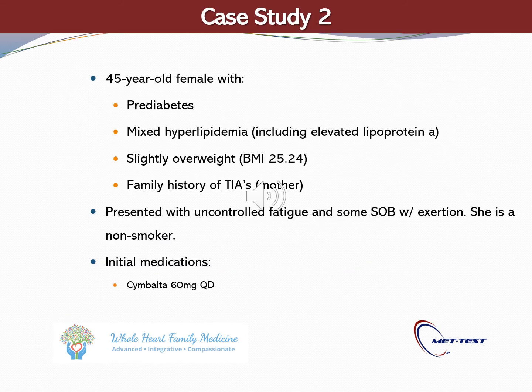So moving on to my second case study, this was a 45-year-old female who presented to me a few years ago with prediabetes, hyperlipidemia, including the genetic form of the lipid disorder lipoprotein A. And she was slightly overweight, and she had a family history of TIAs on her mother's side. She was a non-smoker, but presented complaining of some uncontrolled fatigue that had been ongoing for a while, and just some mild shortness of breath with exertion.